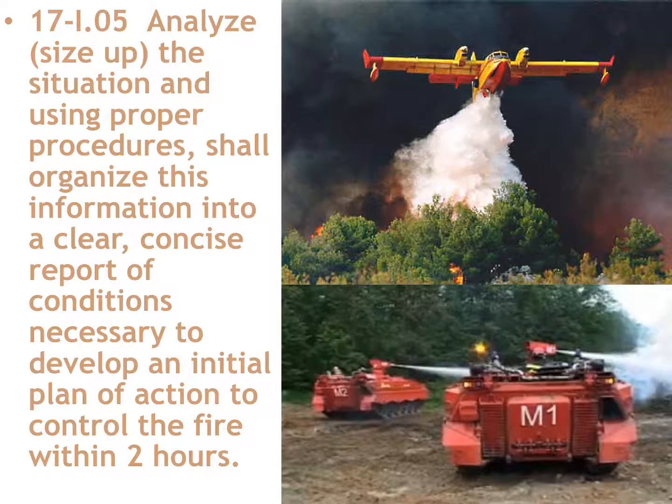Okay, analyze the situation using proper procedures and organize this information into a clear, concise report of conditions necessary to develop an initial plan of action to control the fire within 2 hours. Wow. Okay, first off, these are awesome pictures, but I assure you, we don't have airplanes or tanks at our disposal. So let's start with just the information in a clear, concise report. One of the hardest things to do when you first start fighting these wildland fires in our area is to actually show up on scene and give a size up.